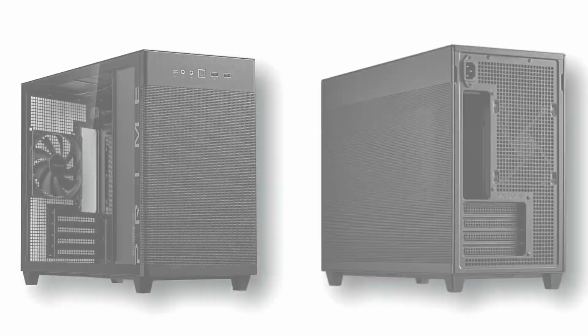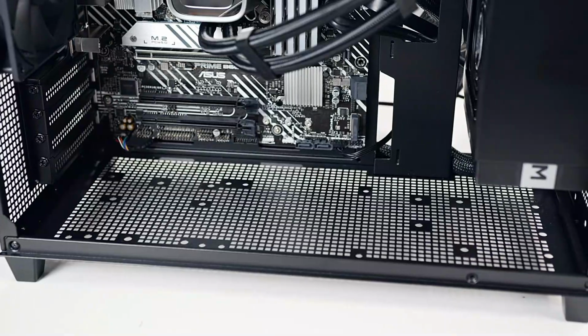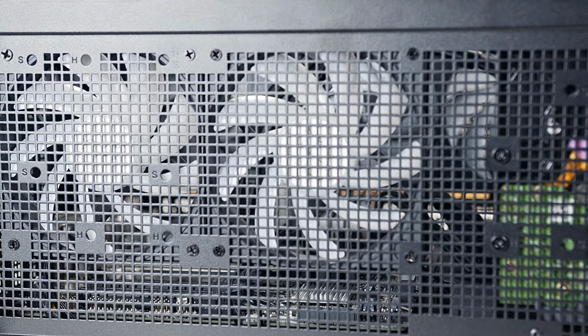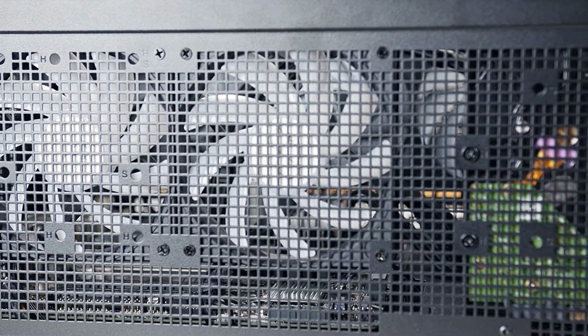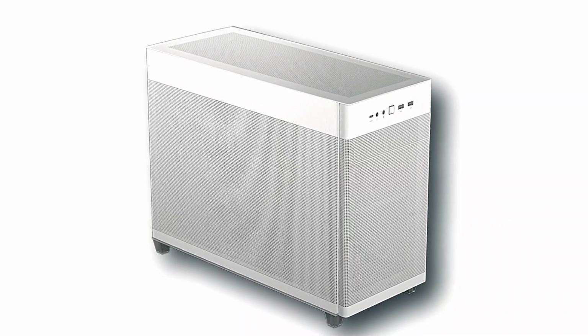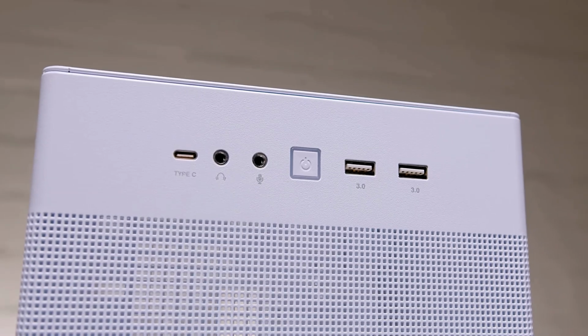Versatility is key, as it accommodates various motherboard sizes and multiple storage options, catering to diverse user needs. Whether you're a seasoned enthusiast or a first-time builder, this case offers a seamless building process and ample room for customization. Elevate your PC build with the Asus AP21, where innovation meets elegance.